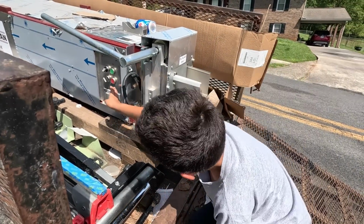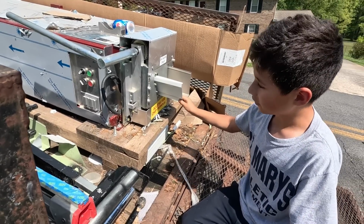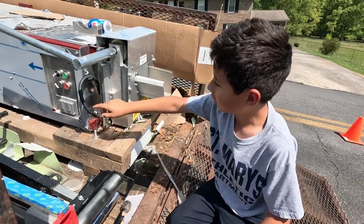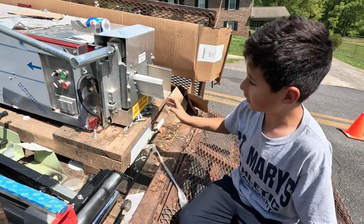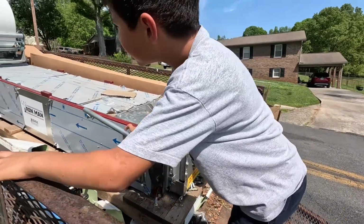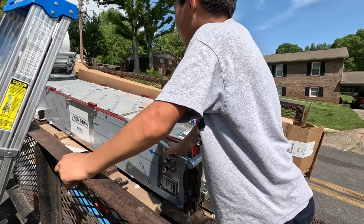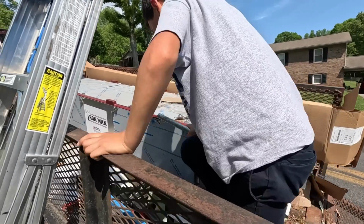Oh, and this is the stop button if you need it. But for the jog right here, you have to hold it. You don't have to press the stop button at all. You just have to let go of the green button and it'll stop by itself. Same thing here. You can drive it from here. You can work from here too. And to switch it, technically you have to come over here.